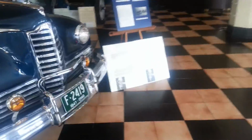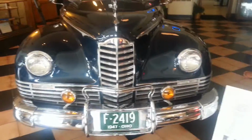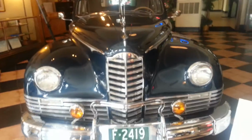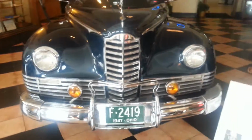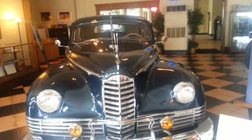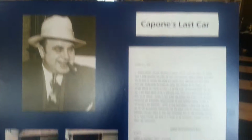This car right here is a 1947, an after-war car. Was this the first generation of this model? Yes. What was this called? Well, it's just a Packard. But this one is Al Capone's last car. Was he from Detroit? He's from Chicago. Here's a picture of Al Capone.